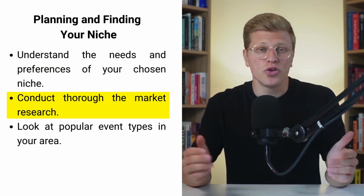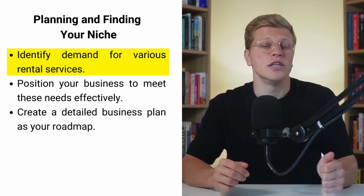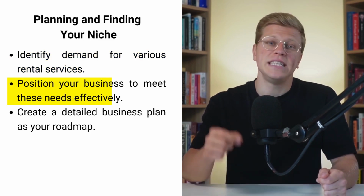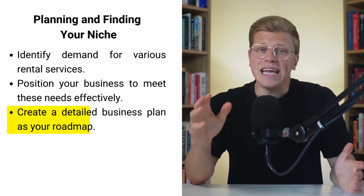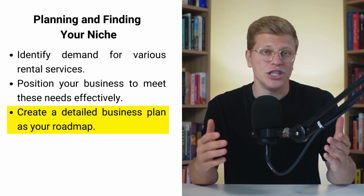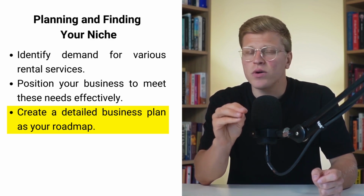Market research plays a crucial role here. Look at the types of events popular in your area and the demand for various rental services. For example, if your city hosts numerous festivals, offering festival-related rentals could be lucrative. By understanding the market dynamics and the gaps in services, you can position your business to meet these needs effectively. Creating a detailed business plan that outlines your target market, competitive analysis, marketing strategy, and financial projections is essential. This plan will serve as your roadmap, guiding you through the startup phase and helping you stay focused on your business goals.